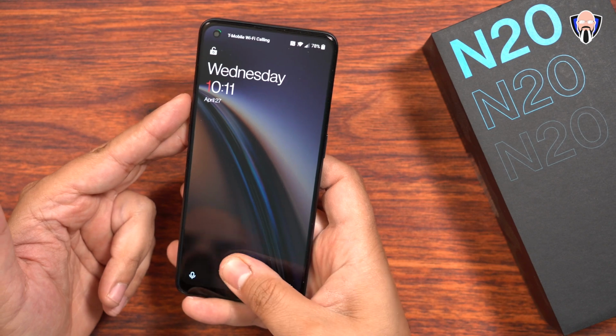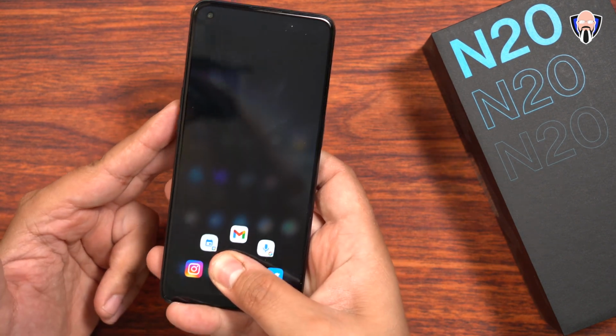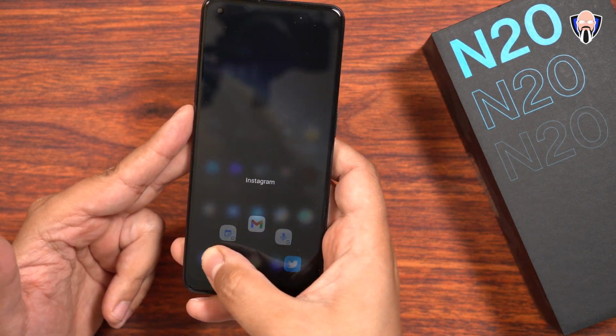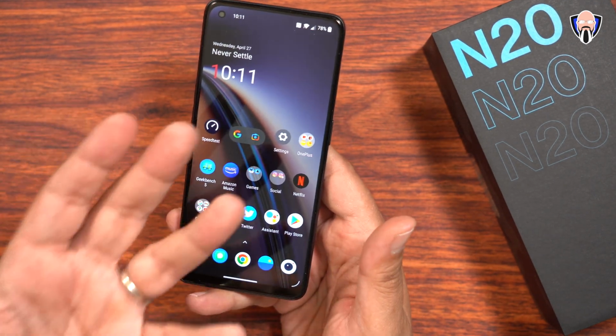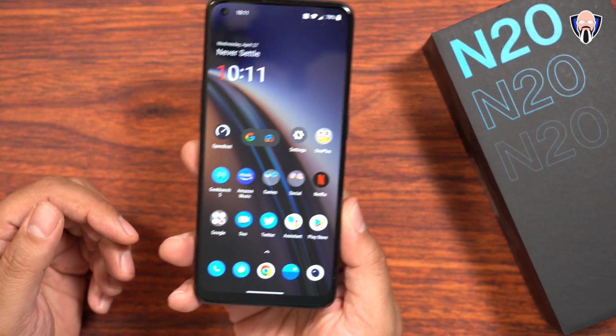And one thing to mention is we still have those shortcuts built directly into the fingerprint sensor by just keeping and extending the pressing of a button here. So if I press here, I can jump directly into Instagram. I can customize the different apps. We have up to 5 different apps that we can customize, and they definitely look great.